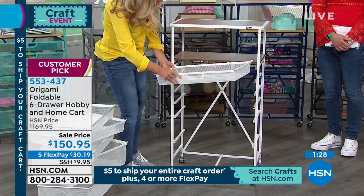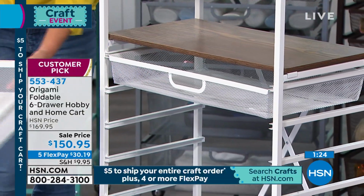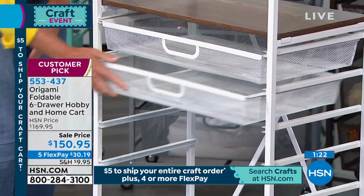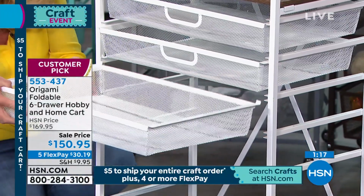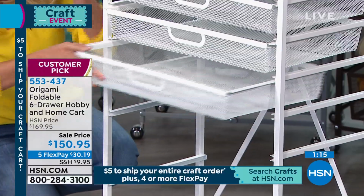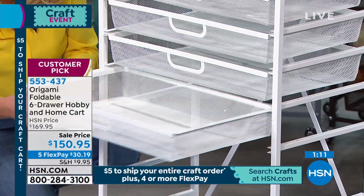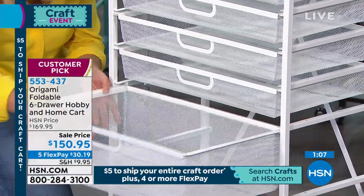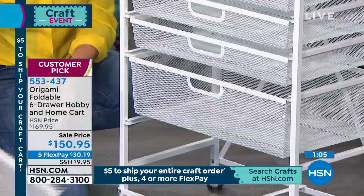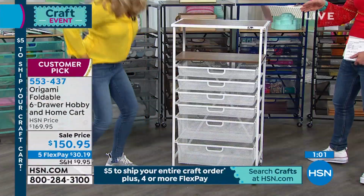And then again, you've got 6 drawers. You've got 4 of the thinner drawers, and then you've got 2 of the really deep, thick drawers too. Now remember, you can use this with or without wheels. I'll be perfectly honest, on most of mine, I do not put the wheels on. But they're easy to just pop in. In one of my many storage lockers, that's when I do keep them on wheels, because then you can move them in and out.